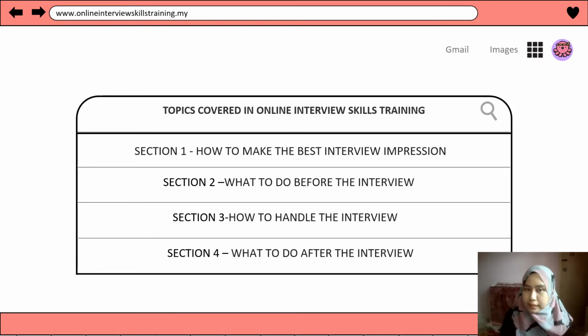Okay, basically, here are the four topics that we will cover for online training today. The first one is how to make the best interview impression. The second one is what to do before the interview. The third one is how to handle the interview. The fourth is what to do after the interview.